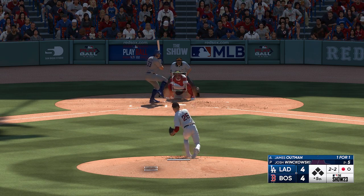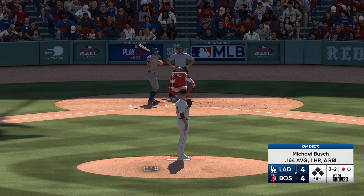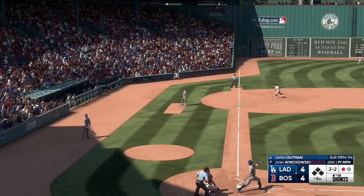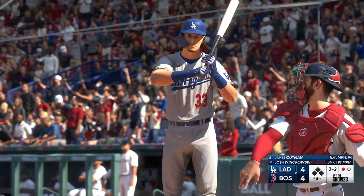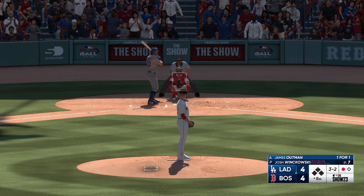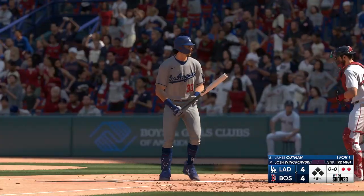And a pitch. And it's filled up. Got a full count. Spoils the two-strike pitch, and he'll see another. Eighth pitch of the at-bat coming up. Caught him looking for the K.